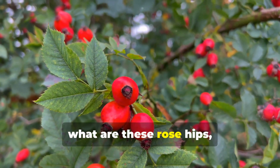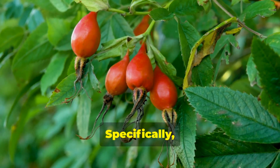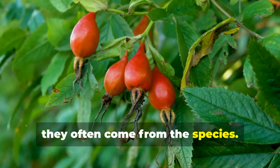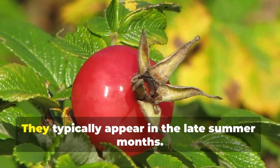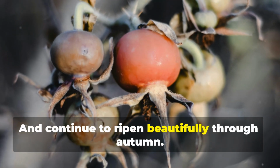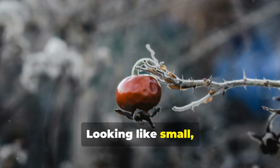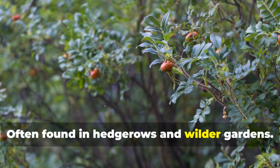So, what are these rose hips really? They are the distinct fruit of the rose plant. Specifically, they often come from the species, but other delightful varieties produce them too. They typically appear in the late summer months and continue to ripen beautifully through autumn, looking like small, alluring reddish-orange berries, often found in hedgerows and wilder gardens.